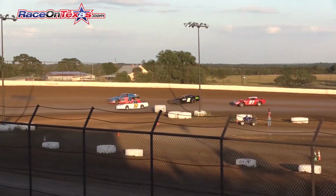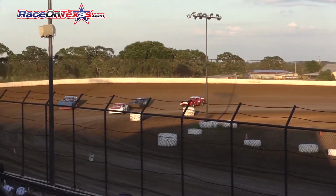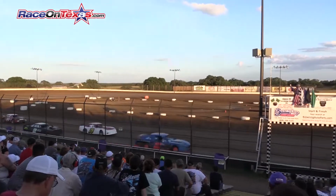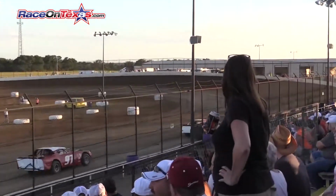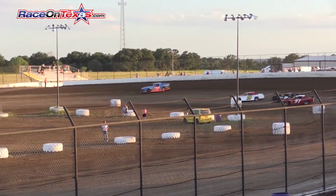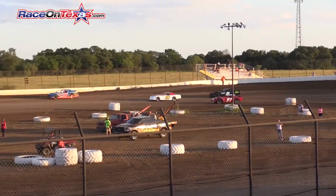Looking to the outside of Waddell as we come into turn number 3. Anthony Gordon looking good on the high side, going to take the lead this time by. 5 more laps to go in your heat race. How about Anthony Gordon in 3 laps from last to first? We come all the way around everybody in this heat race, man.